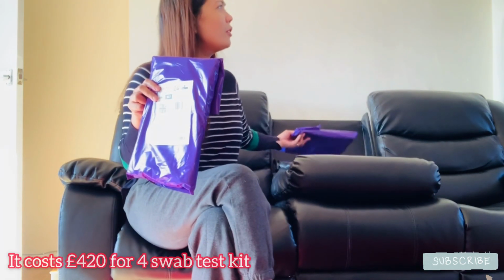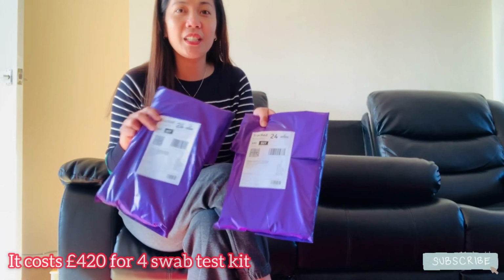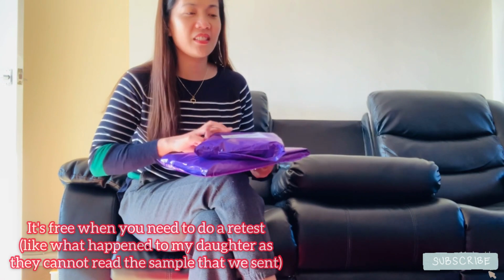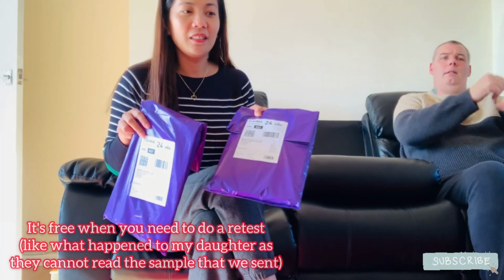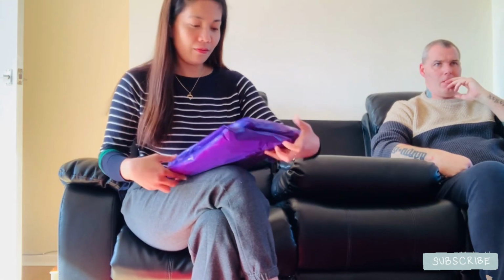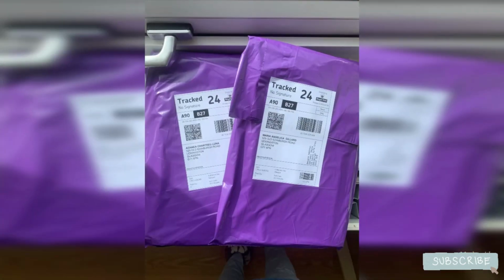So, for this, my husband paid. How much, baby? 420 pounds for both. Imagine that, four pieces of test kits. 420 pounds, imagine that. I don't know why it's not free like in Malta. But before we came here, nag-swab testing kami, and thankfully it's negative. That's why nakalipad kami pumunta dito. So, let's try!